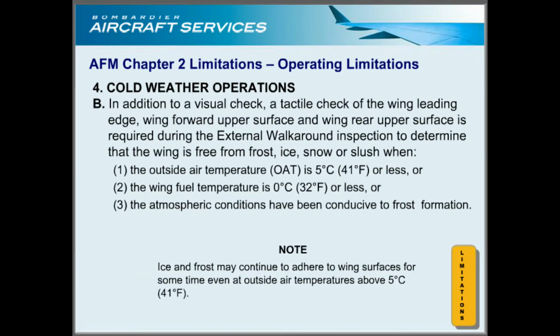During the external walk-around inspection, the pilot must conduct a tactile inspection of the wings to determine that the wing is free from frost, ice, especially clear ice, snow or slush, when the outside air temperature, OAT, is 5 degrees Celsius, or 41 degrees Fahrenheit or less, or the wing fuel temperature is 0 degrees Celsius, 32 degrees Fahrenheit or less, or the atmospheric conditions have been conducive to frost formation. Note that ice and frost may continue to adhere to wing surfaces for some time, even at outside air temperatures above 5 degrees Celsius or 41 degrees Fahrenheit.